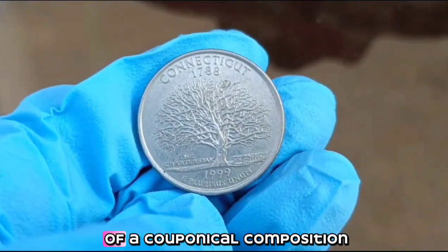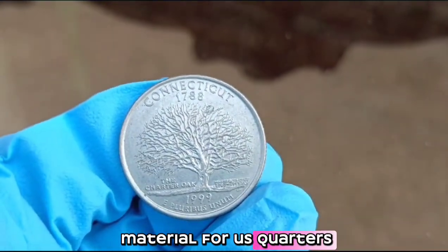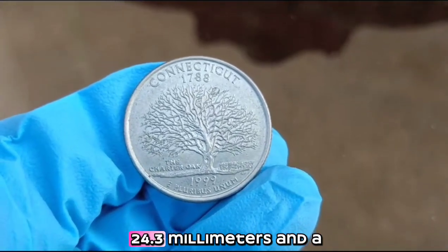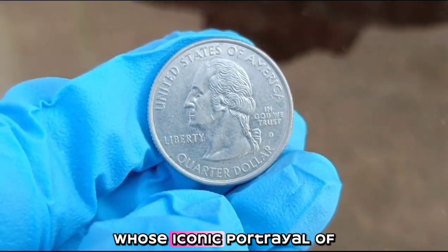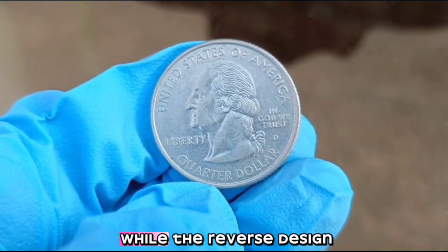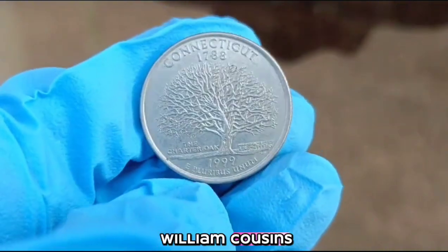The coin is made of a cupronickel composition, which is the standard material for U.S. quarters. It weighs 5.67 grams, has a diameter of 24.3 millimeters, and a reeded edge. The obverse design was created by artist John Flanagan, whose iconic portrayal of George Washington's face graces all U.S. quarters, while the reverse design, showing the Charter Oak, was designed by artist William Cousins.